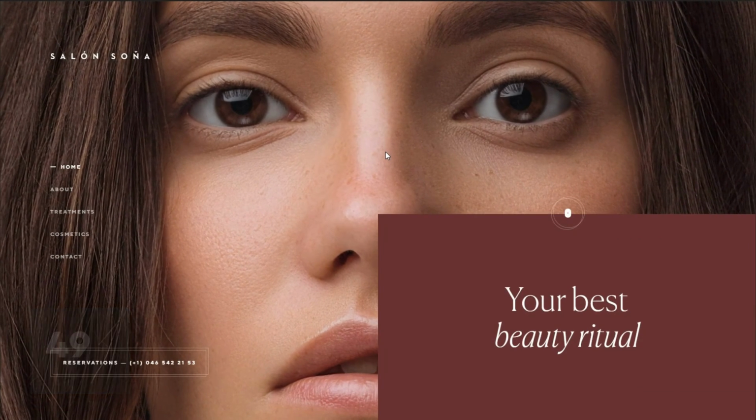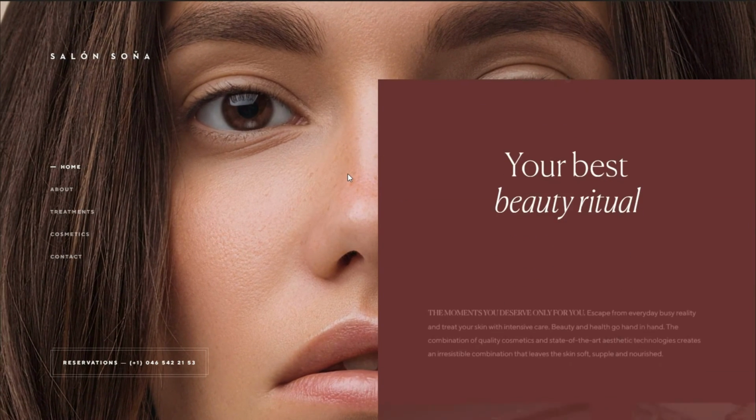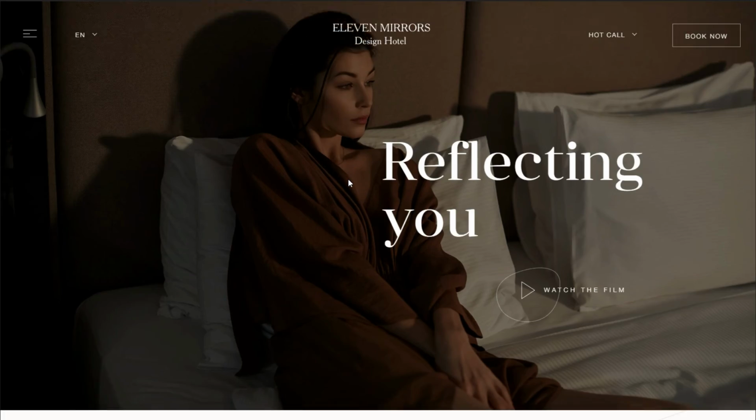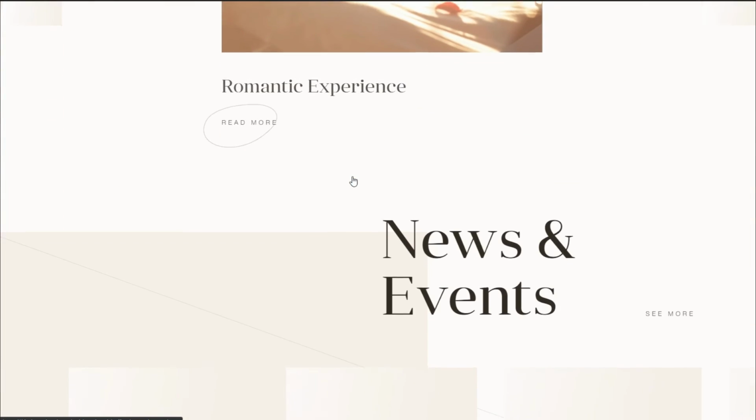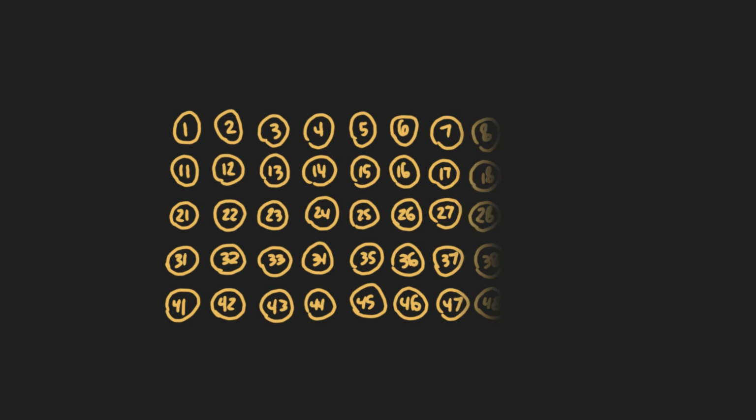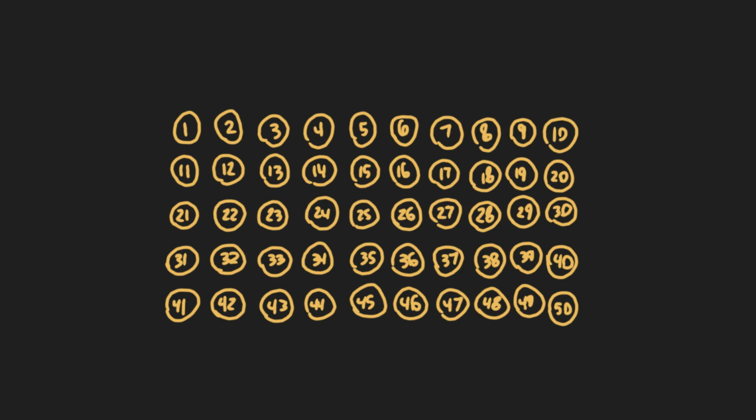Overusing visual effects. It takes away from the content and it adds more load and complexity to your website. And lastly, design mistake number 50. Smooth scrolling. So there it is. There's 50 web design mistakes. If you avoid these mistakes, you will create a more effective, easier to use, and more understood website.